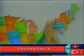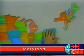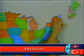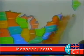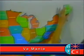West Virginia, Pennsylvania, Maryland, Delaware, New Jersey, New York, Vermont, New Hampshire, Massachusetts, Connecticut, Rhode Island, and Maine.